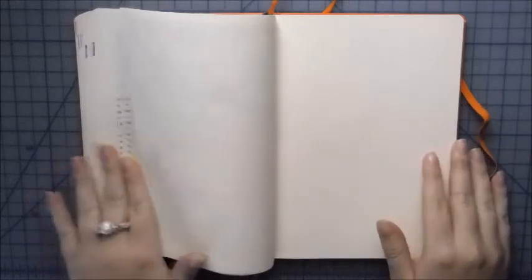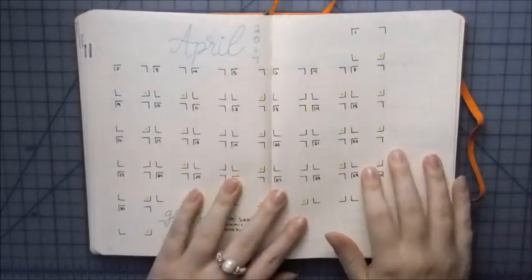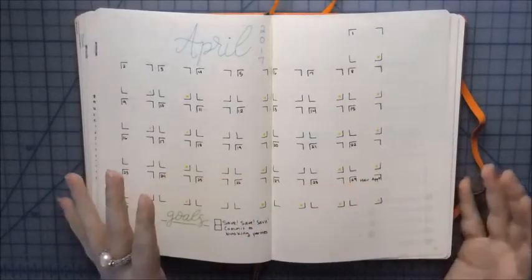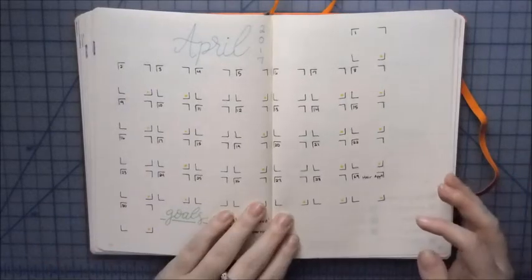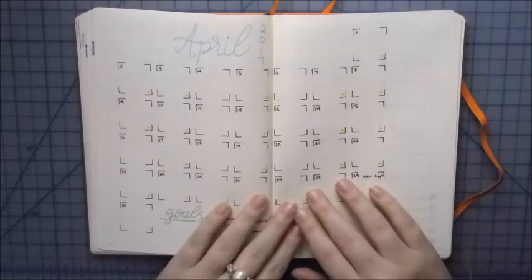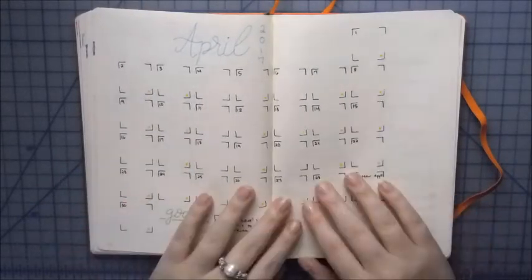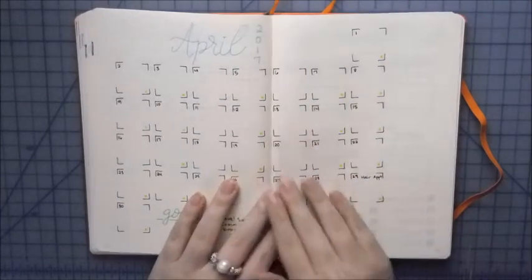So yeah, hopefully you enjoyed this plan with me video, and I hope I explained it well enough. I feel like this is probably one of my shorter ones. I could be wrong. I haven't really seen how much time I've recorded so far, but hopefully this is helpful. Go ahead and tag me in all of your April spreads if you used any of mine for inspiration. It really makes my day.